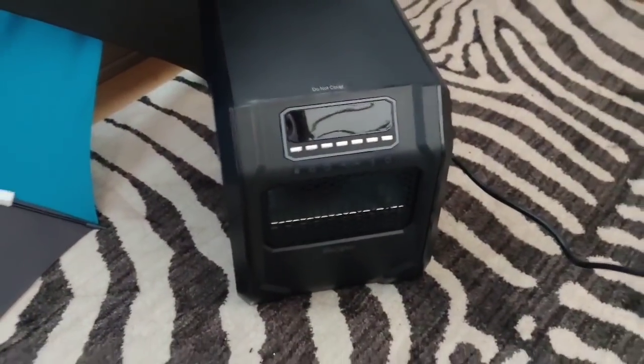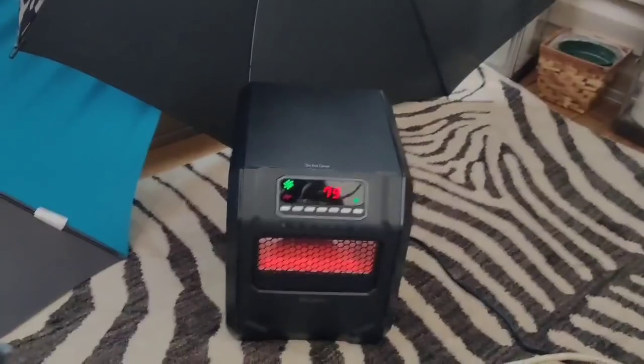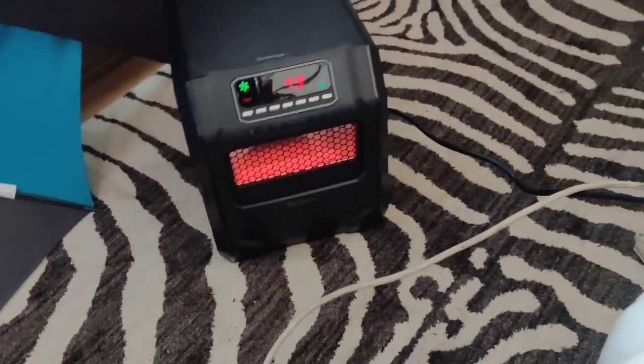But I don't think this right here is strong enough to handle the voltage of this, because you see how it just cut off? So let me try something. Hold on. Okay, so I removed the other plug out of this one that's outside. And we'll see. And I took it down to 79.